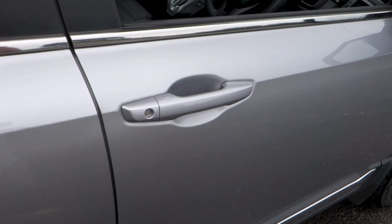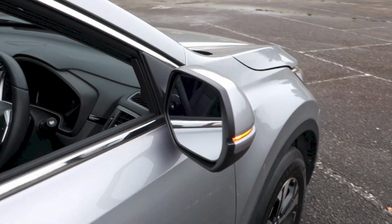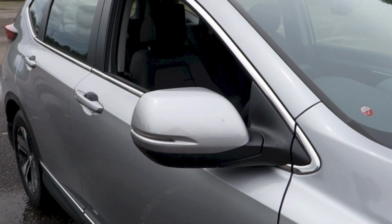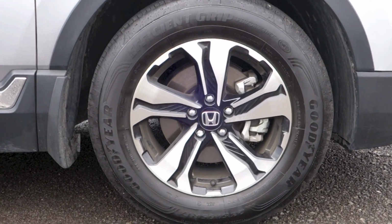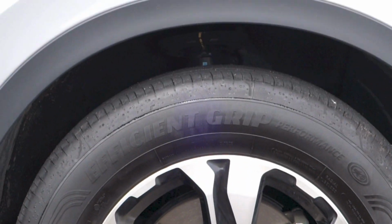17-inch 5-spoke 2-tone alloy rims are standard on the 2.0 two-wheel drive variant. This CR-V uses Goodyear Efficient Grip Performance 235/65R17 tyres. Disc brakes are standard, the front ones being ventilated while the rear ones are solid. The suspension is made out of McPherson struts in front and a multi-link setup out back.